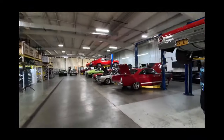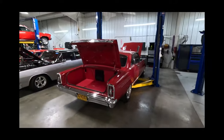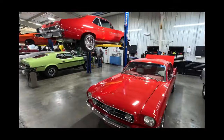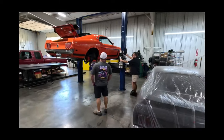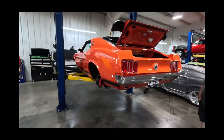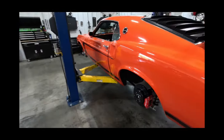Now, take a look on the inside at the new facility and see what they're working with. Oh, trust me, it looks very nice in here. And like I'm saying, they work on everything. Anything hot rod related, it's here. Check it out. They do all that, y'all. All suspension work, everything.